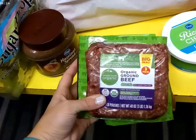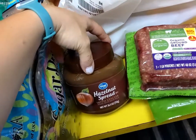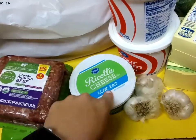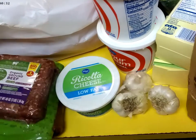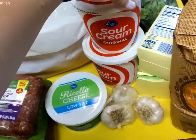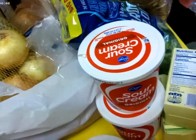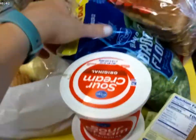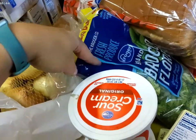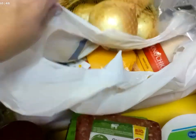My husband has a sensitive stomach, and this seems to not bother his stomach. Allie likes the hazelnut spread with pretzels. We got ricotta cheese for our lasagna. We got garlic. We got sour cream for tacos. We got all-purpose flour to make some waffles. We got butter. We are a big broccoli family. The kids really like broccoli. We got broccoli. We got two whole chickens in here.